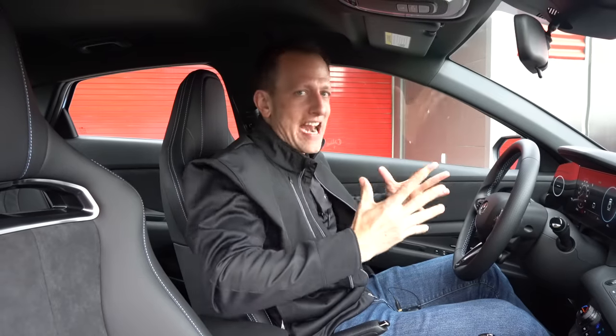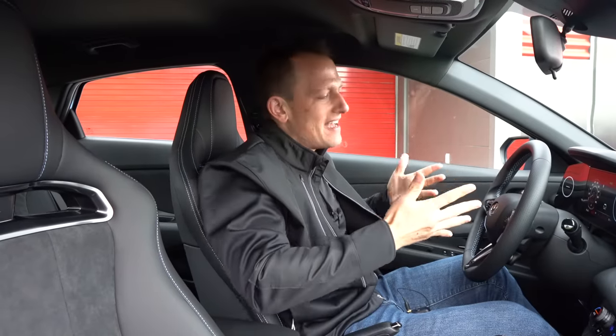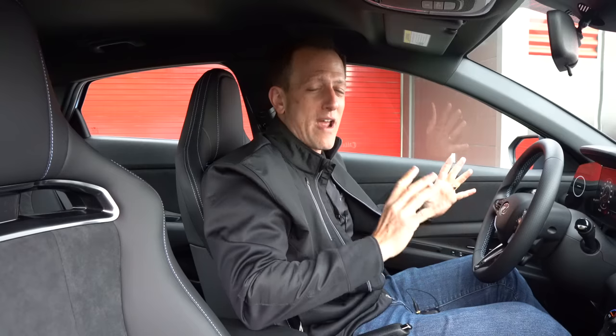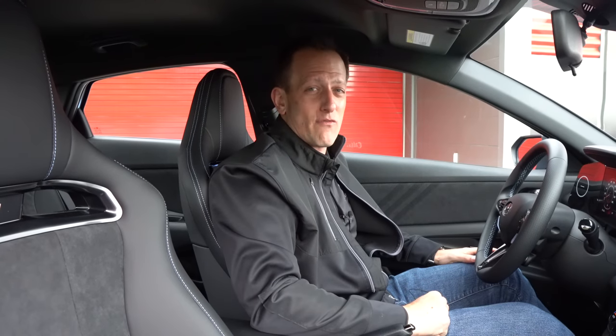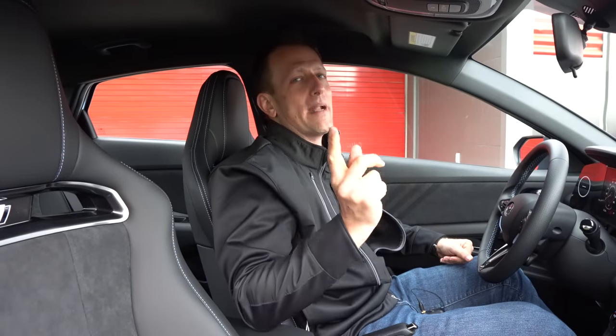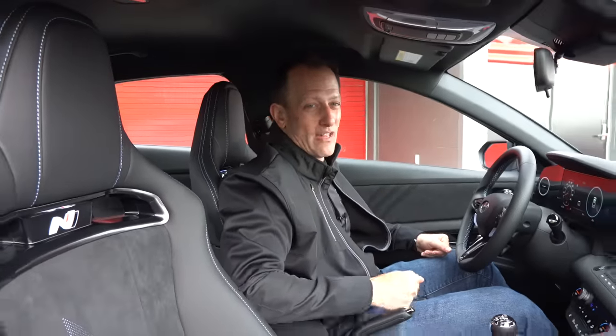Now, official pricing isn't released yet, but if anybody does a little bit of math, get their abacus out, maybe use the Google or the interwebs, you know the price is going to be close to the Veloster N. So right now the Veloster N has an MSRP of around $33,000. We'll have to wait to see what official pricing is, but until that day, let's get to the door panels and see what you get in the new Elantra N.